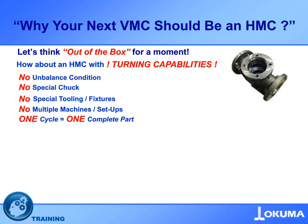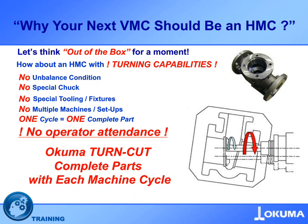One cycle gave this customer one complete part, and he was load unload internal to cycle, as we mentioned, and no operator attendance. This simply ran without an operator there. What we used was a feature called Akuma Turn Cut. It actually does lathe operations on a horizontal machining center.